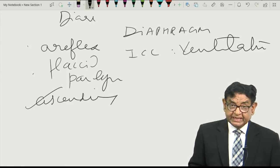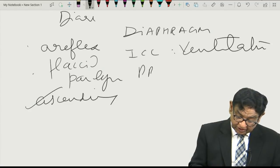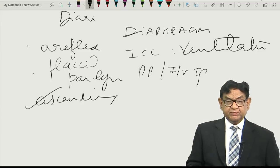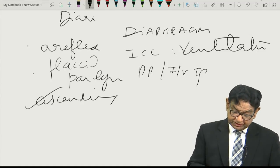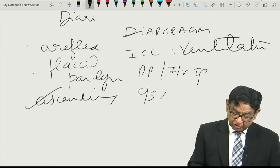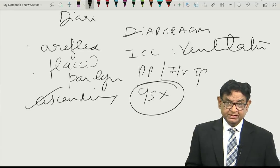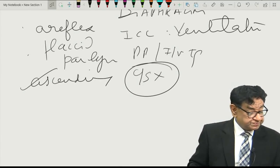Okay? And the treatment of choice is plasmapheresis or intravenous immunoglobulin. But the most important point you should remember, in this Guillain-Barré syndrome, corticosteroid have got no role to play. It's not a treatment of choice at all. Okay? So I hope things are clear to you.